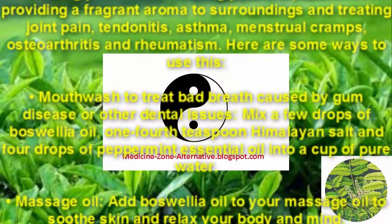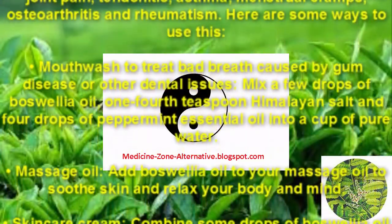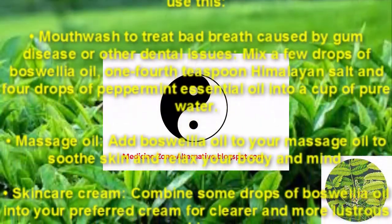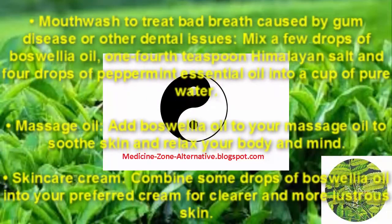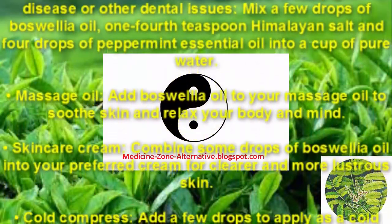Here are some ways to use this. Mouthwash to treat bad breath caused by gum disease or other dental issues: mix a few drops of Boswellia oil, 1/4 teaspoon Himalayan salt and 4 drops of peppermint essential oil into a cup of pure water. Massage oil.